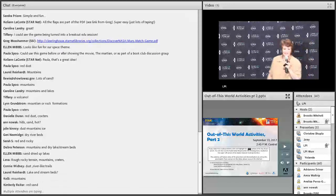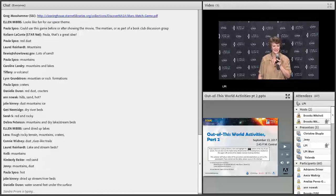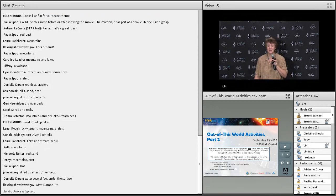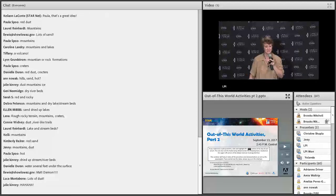So, sand and rock, riverbeds, mountains, ice, hills, craters, volcanoes. Not everyone realizes that Mars does indeed have all of these features. It does have dried up stream or riverbeds. It does indeed have volcanoes. So you guys are showing the depths of your knowledge.